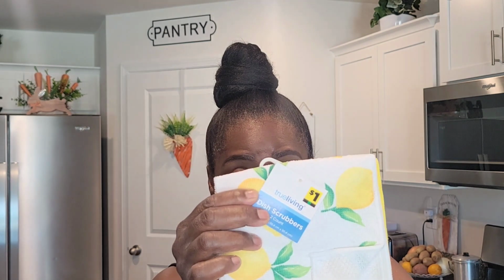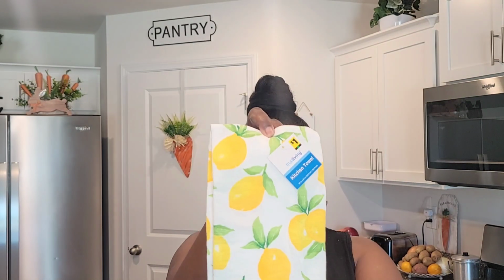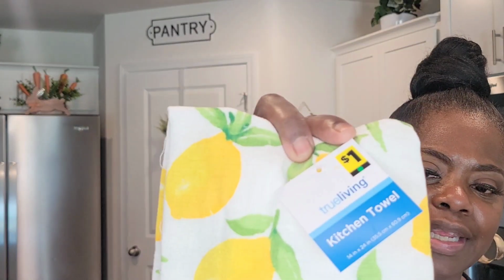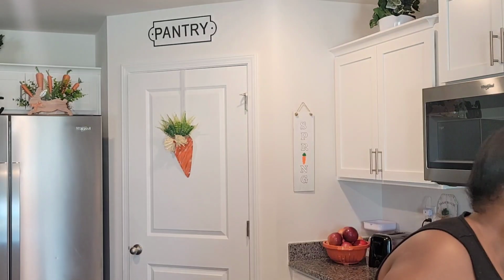Awesome, okay? Y'all, I get carried away, but I got these dish scrubbers from the Dollar General. That was $1. You see the green dot, and got the towel for half off. I love this little towel. Isn't that the cutest? And y'all gonna see me style this stuff. Yeah, it's gonna be in the kitchen. So I got one for $1, another for 50 cents. You know, it was a big deal to me. That 50 cents was a big deal. Like, girl, catch the next set.